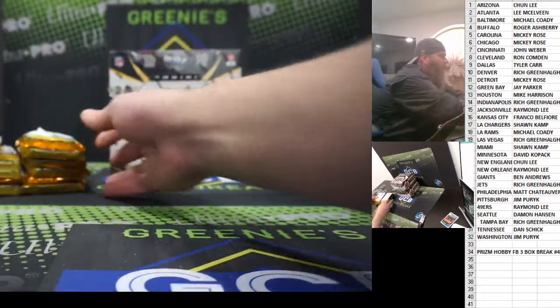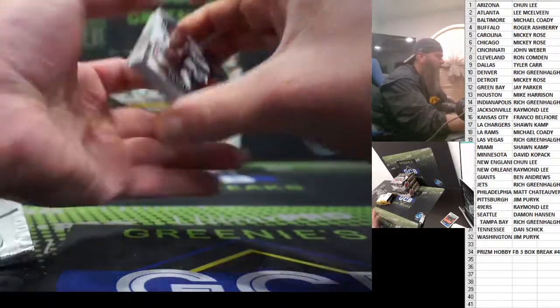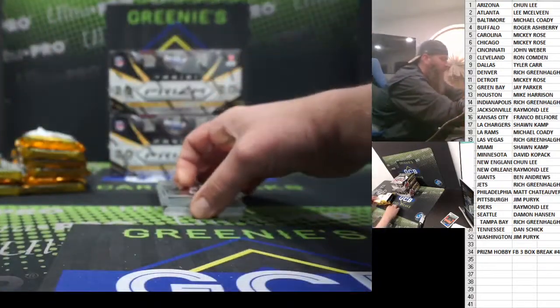I will have one more because I did pick up some more at the distributor today. I'll probably drop it Sunday night. We'll rip it on Monday. And then that'll be it for Hobby Prizm. Then we'll have some retail blasters and hangers coming in that we're going to do some breaks with.